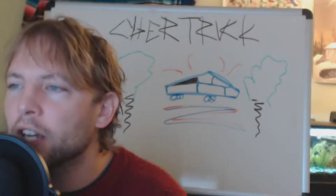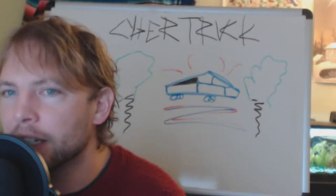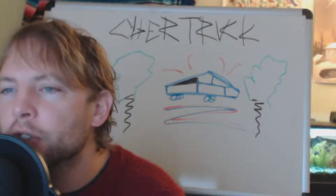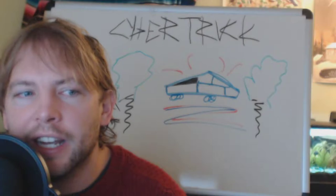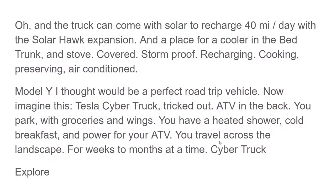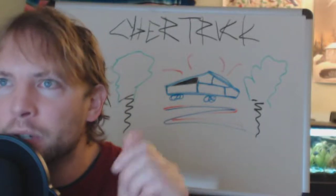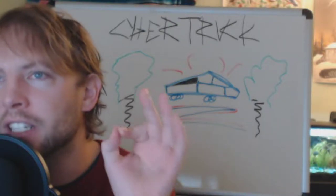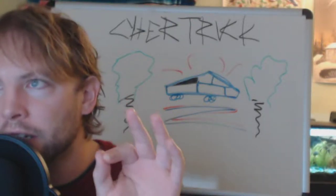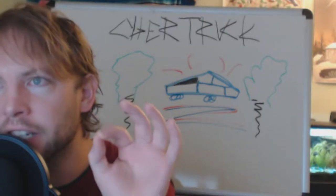What else? Who is canceling their 3, Y, S, or X for this? I think no one. You now own 2 Teslas by default. A getting around car and a Cybertruck. Oh, and the truck can come with solar to recharge 40 miles per day with Solar Hawk expansion, and a place for a cooler in the bed trunk and a stove. Covered, stormproof, recharging, cooking, preserving, air conditioned.